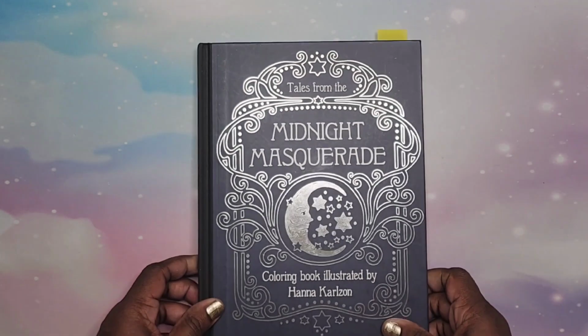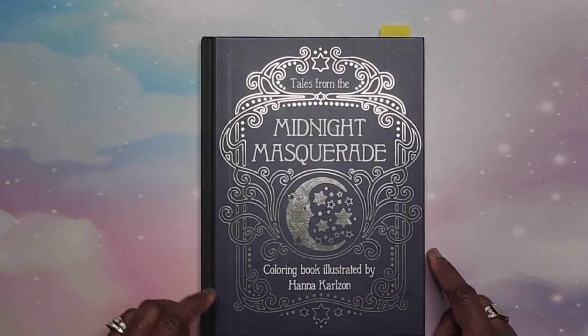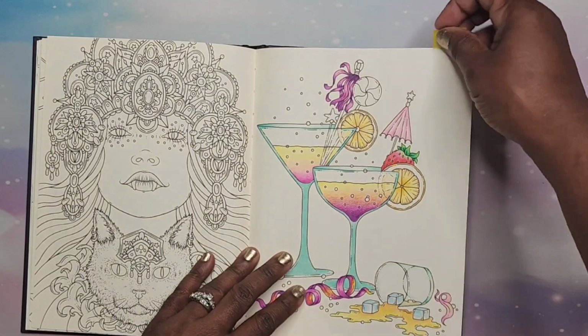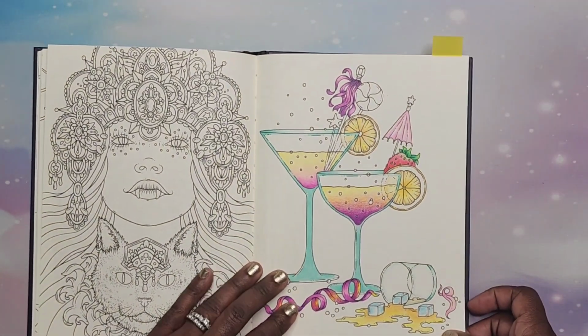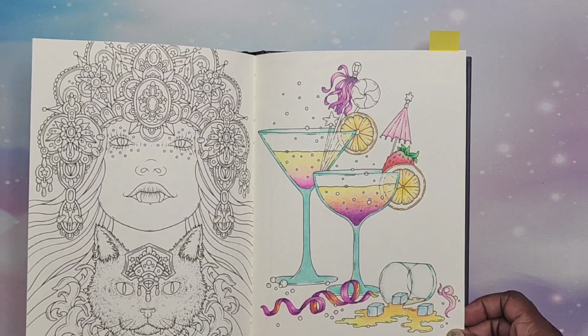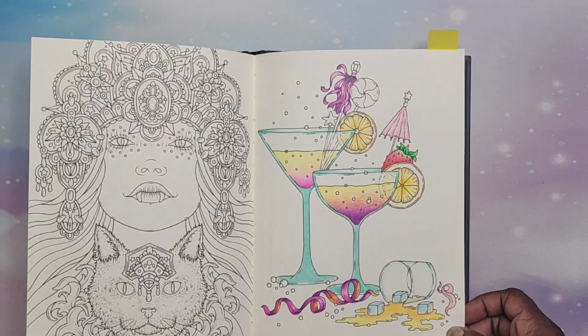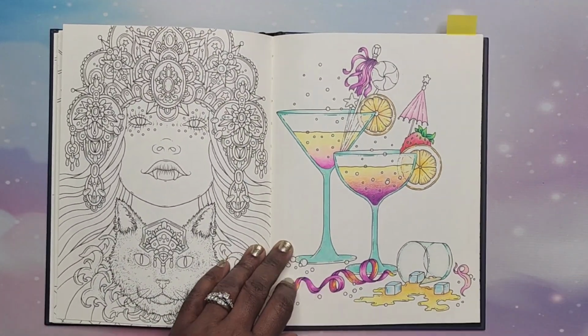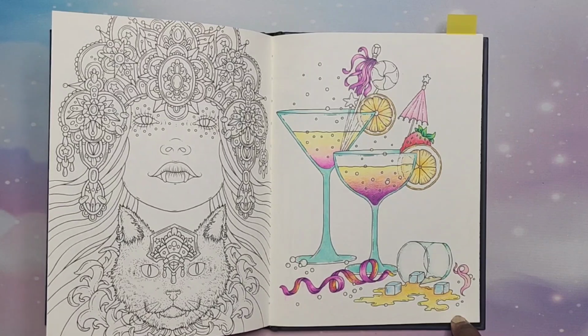Another WIP I have is in Midnight Masquerade by Hannah Carlson. I have this one here. I started this and did not finish it because I didn't get to come back to it. I love it so far, and so I'm just going to go in and finish. I don't have very much. I'm just like, why didn't I just do it?